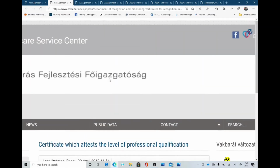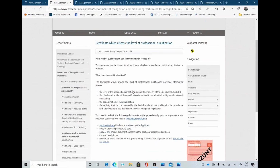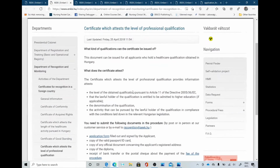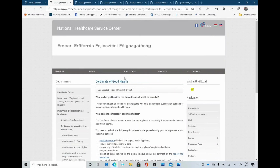I didn't apply for this because I wasn't asked by the ministry. I was applying for a later stage, so I didn't need it. But for a physiotherapist, I know a friend who was asked for this one. A friend or two, I think. I know two of those basically.